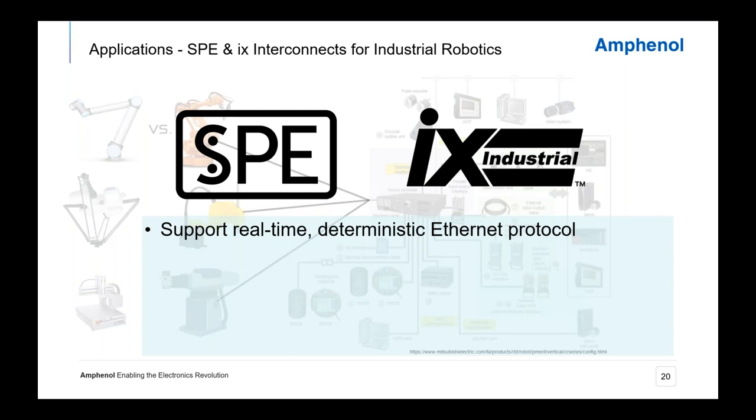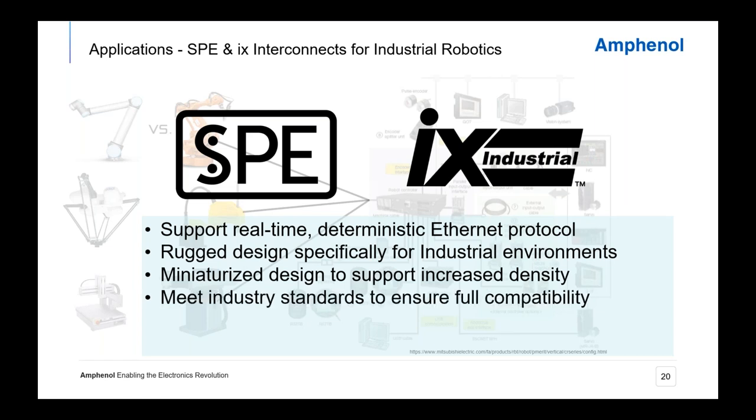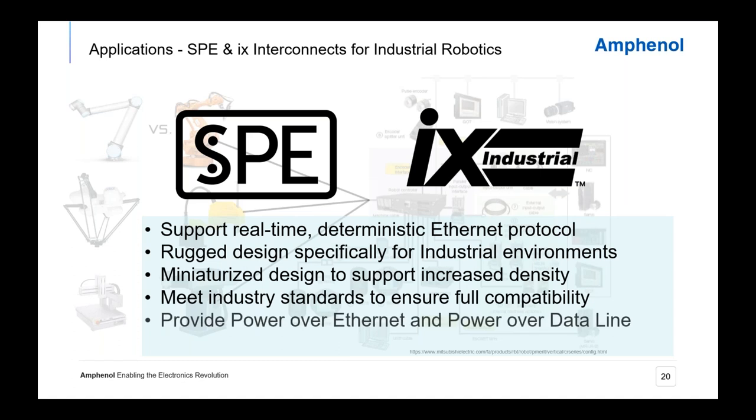These next generation industrial Ethernet interfaces support real-time deterministic Ethernet protocols, are ruggedly designed specifically for industrial environments, are miniaturized as well to support increased density, meet industry standards to ensure full compatibility, provide power over Ethernet and power over data line, and are multi-sourced for supply chain resiliency.